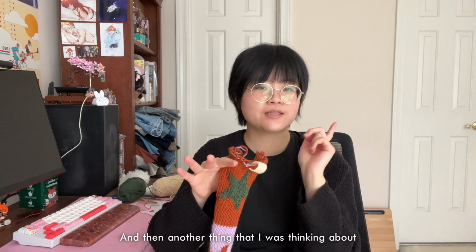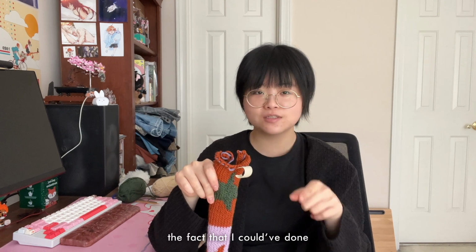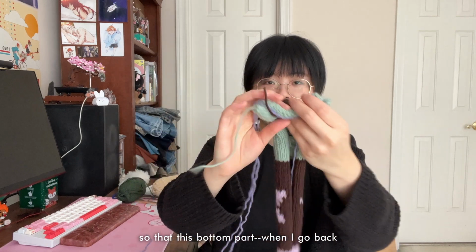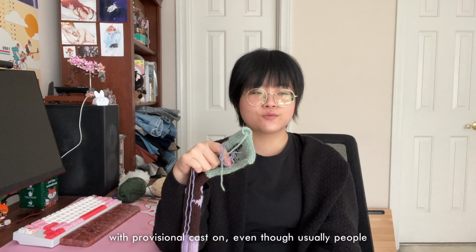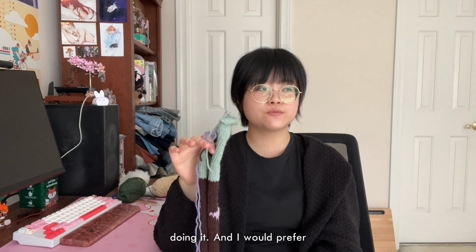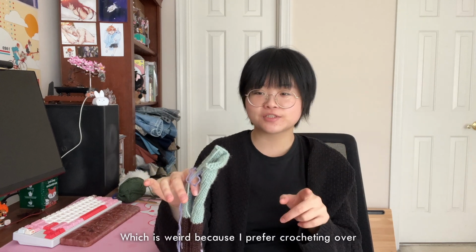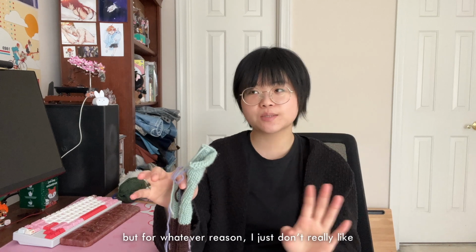And another thing I was thinking about while working on this was that I could have done a provisional cast on, so that when I go back to do the ribbing at this bottom part, I wouldn't have to pick up stitches. But the thing with provisional cast on, even though usually people use a crochet hook to do it, is that for some reason I just don't really like doing it, and I would prefer picking up stitches, which is weird because I prefer crocheting over knitting. I'm way more comfortable with crocheting, but for whatever reason I just don't like provisional cast on.